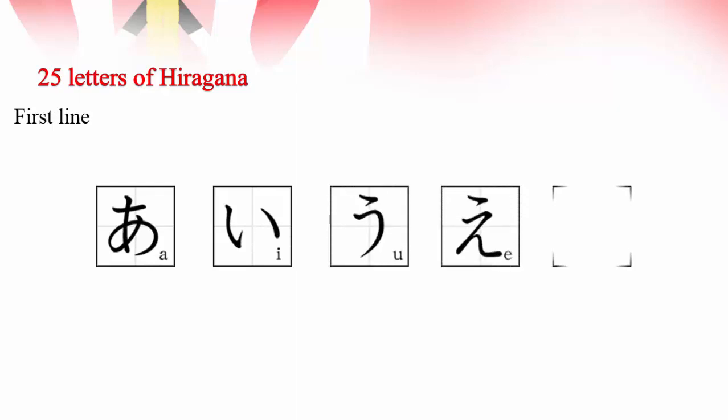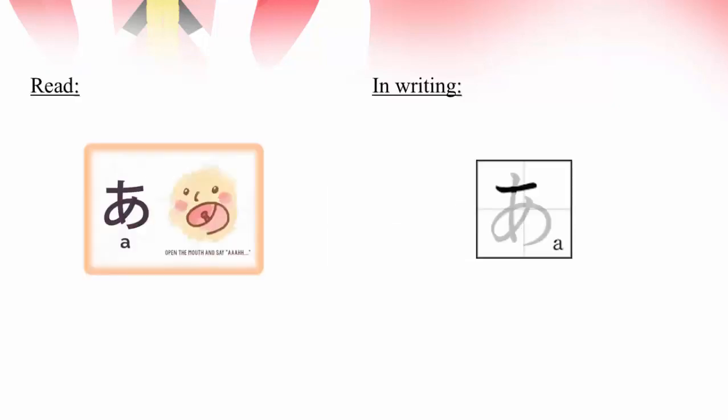A, I, U, E, O. A, I, U, E, O. Let's start with the first letter.